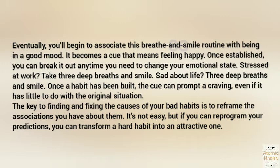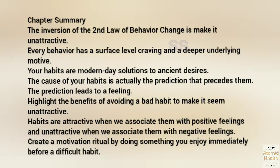Stressed at work? Take 3 deep breaths and smile. Sad about life? Three deep breaths and smile. Once a habit has been built, the cue can prompt a craving, even if it has little to do with the original situation. The key to finding and fixing the cause of your bad habits is to reframe the associations you have about them. It's not easy, but if you can reprogram your predictions, you can transform your hard habit into an attractive one.